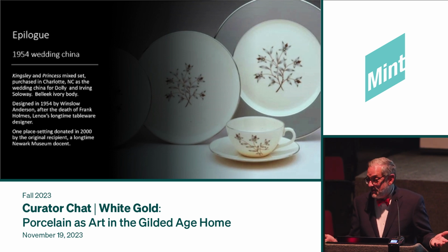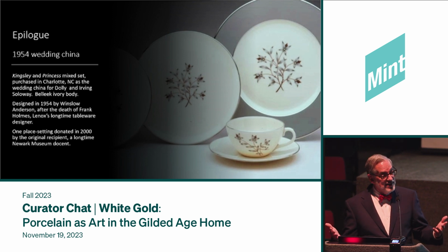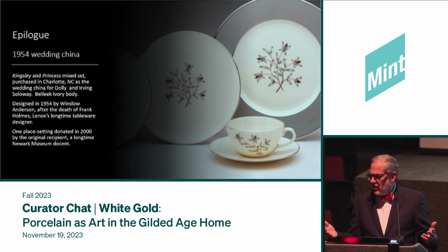And so the Belleek body that Walter Lenox made powerful in the United States, well, I don't know, actually, to be honest, I don't know if it's still made because I don't know who makes Lenox China anymore. It's not made in New Jersey anymore. I think it's made in Pennsylvania, or maybe... Well, they're headquartered in Bristol, Pennsylvania. But I think whatever is made in Pennsylvania.